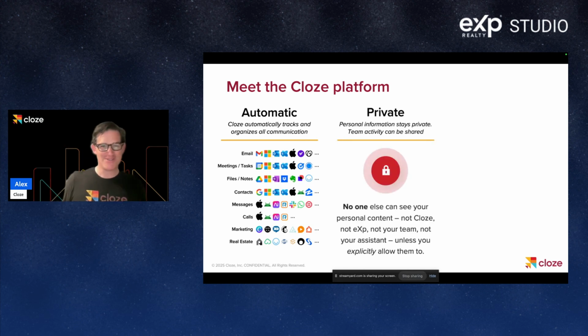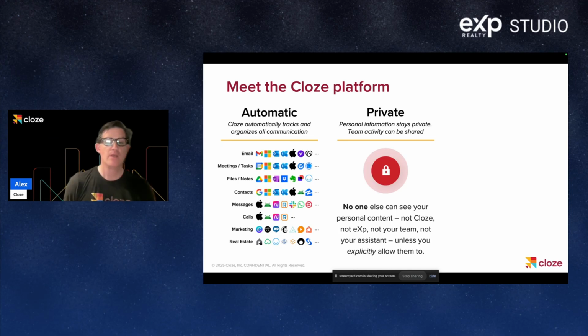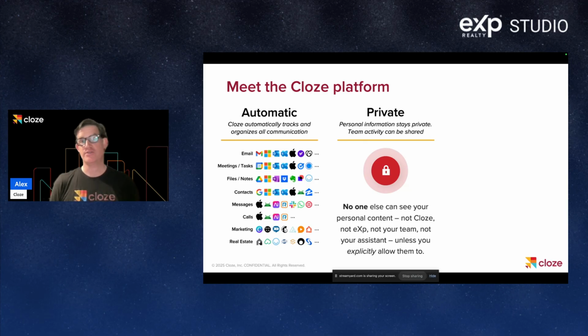Yeah, if we're going to talk about all this information, as I mentioned, we're going to talk about privacy, right? Because there's a lot of information flowing through there. Key thing to know is that Cloze was designed completely different than CRMs you've probably used in the past, tools you've used in the past. Every single agent has their own unique database that's completely walled off from all other people using the platform. It's also encrypted. In fact, it's encrypted in a way that even our team can't see any of the information in there. So it's completely secure and private. No one can see your personal content. No one at Cloze, no one at eXp, no one on your team.